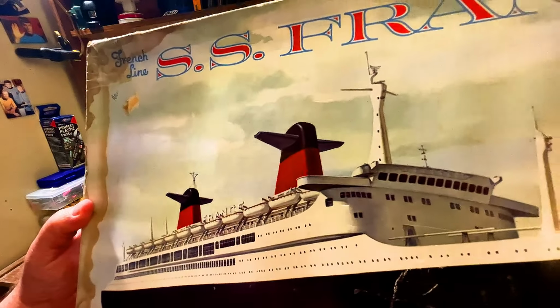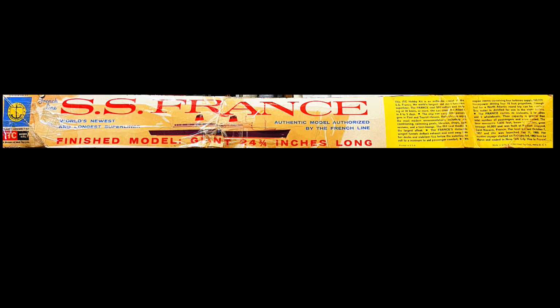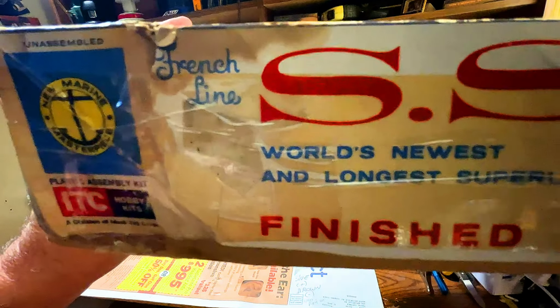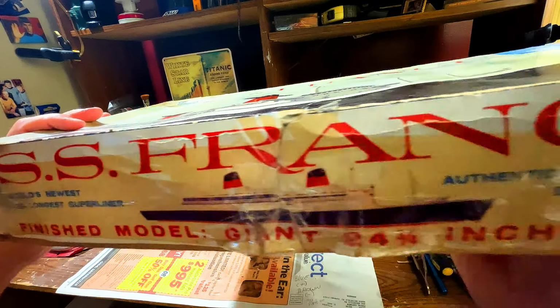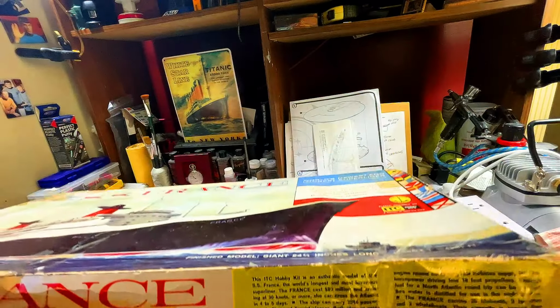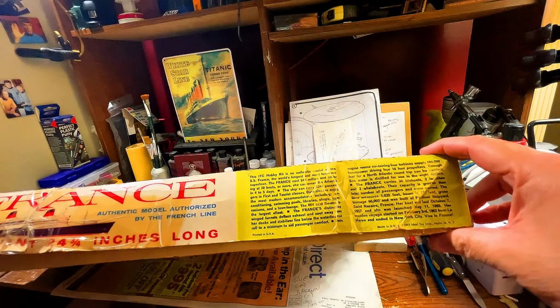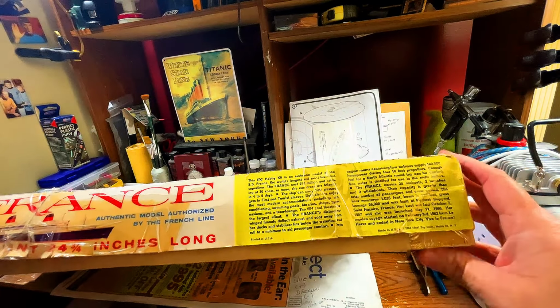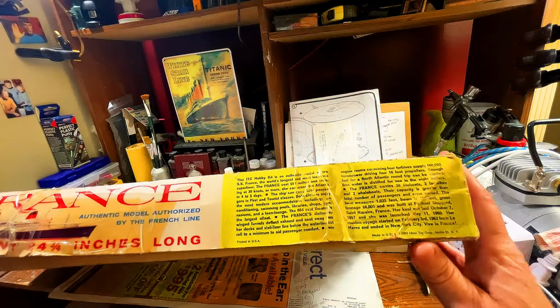You can see the beautiful illustration of the ship. Let's see if I can show you the side of the box. Let's do it this way. You can see the Ideal Toy Corporation finished model, giant, 24 3/4 inches. And it's got some information on the side of the box. So let's go ahead and, I mean, there's all kinds of tape all wrapped up on it. I don't know if that was by the seller. It didn't seem like that in the pictures.